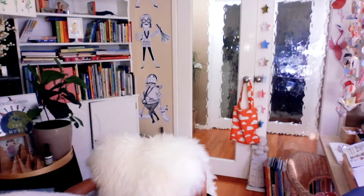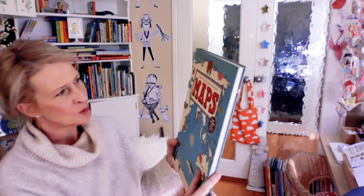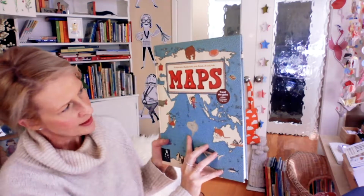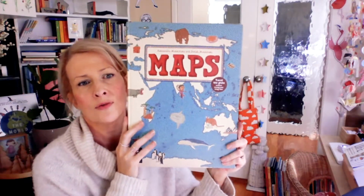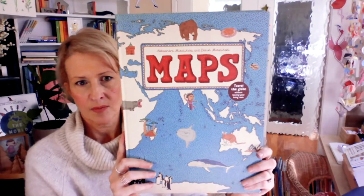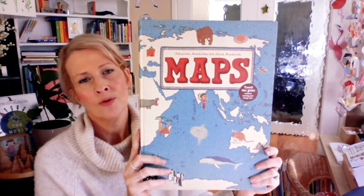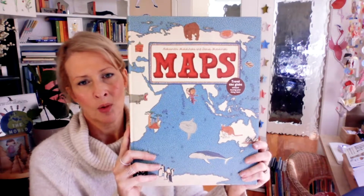Last book. I've covered this one in another video as well. This is Maps by Alexandra Mizielinska and Daniel Mizielinski, and it's published by Big Picture Press. Travel the globe without leaving your living room. This is one of the books that made me fall in love with large format books. I know that they're a little bit difficult to shelve, and I know some bookstores and libraries hate them, but they just allow so much more detail that kids can explore.